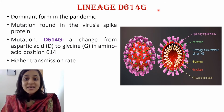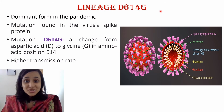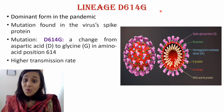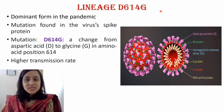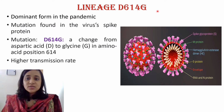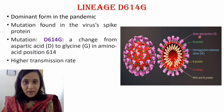Now, lineage D614G, it is also not the ancient variant. So it was also mutated from a past strain. Still, we don't know which mutation actually caused the pangolin strain to attack human. But we can only say based on the data that this strain is dominant form in this current pandemic. Right? And a D614G mutation occurred in spike protein.